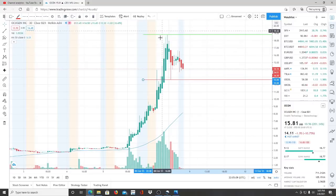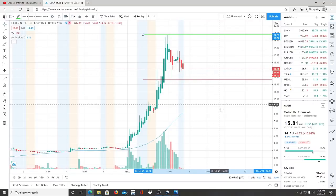Now the highest point reached in the day is the most important resistance level moving forward, and it's the one that the bulls need to break through. And this resistance level is 18.79. That needs to be broken through by the bulls. I want every single investor to keep that in mind for the next coming days and weeks.